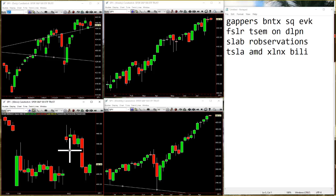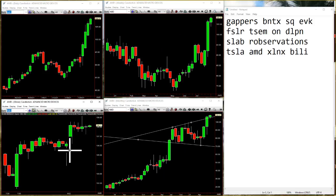If we go to AMD, and AMD now chopping around a little bit, but you can see this hammer counter shooter on the 60. If we can take this out here in the next hour over 108.20, breaking out of this long consolidation, broadening formation still, and so still trying to stay firm here is AMD, and that tells you to keep an eye on Xilinx.